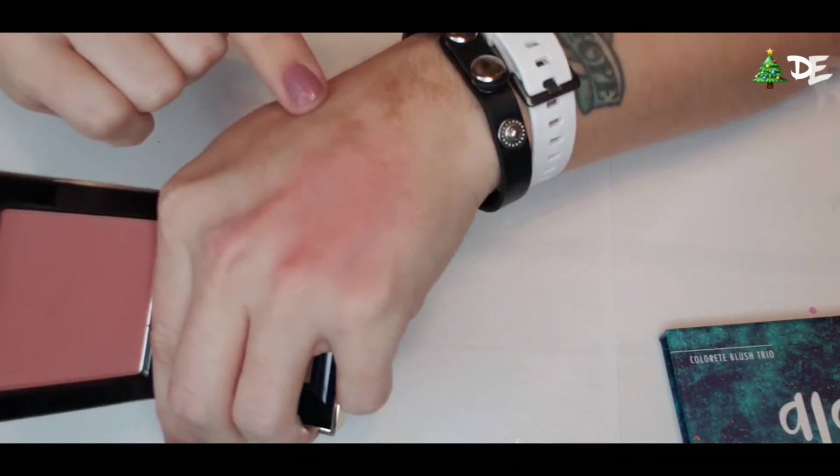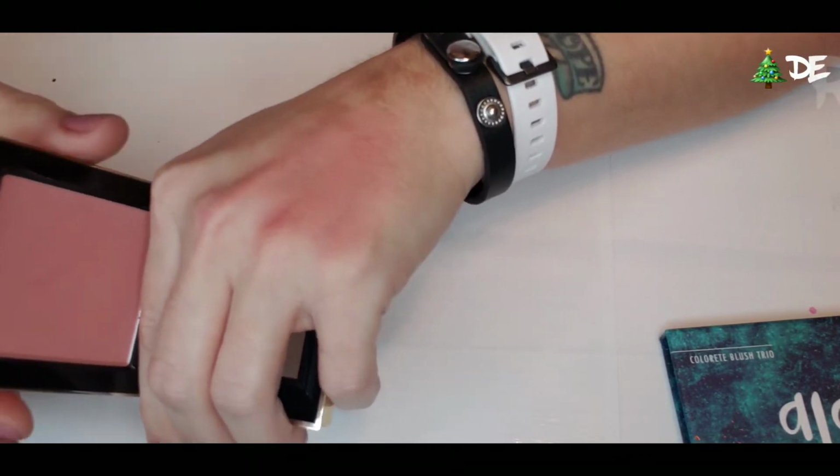I really enjoy this blush a lot. I definitely liked the blush a whole lot better than I liked the highlight. I still have the highlight. I don't know why I kept it, but I still have it in my collection.